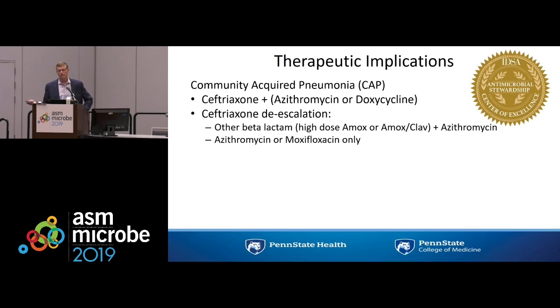So most of these are going to follow along IDSA guidelines. Some IDSA guidelines are a little old, but basically this follows those guidelines. So for community-acquired pneumonia presentation to our hospital, those patients are going to get ceftriaxone plus either azithromycin or doxycycline. If ceftriaxone can be de-escalated, it will typically be de-escalated into high-dose amox and or amoxiclav plus erythromycin, or potentially all the way down to azithromycin, or moxifloxacin.